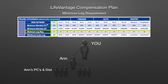Let's start with creating 1 leg for Pro 1. In this example, you recruited Ann as a distributor. Ann is on your first level and has created 1 leg in your organization. Ann goes out and enrolls some PCs and distributors of her own. The commissionable volume from each order rolls up through this leg to you.